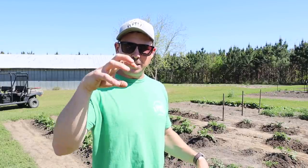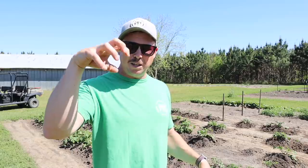Once the plants get a little bit bigger, I'll kind of scratch around the base of that plant there and see if my taters are close to being exposed. If they are, I might heal them again. If they're not, we might leave them alone.